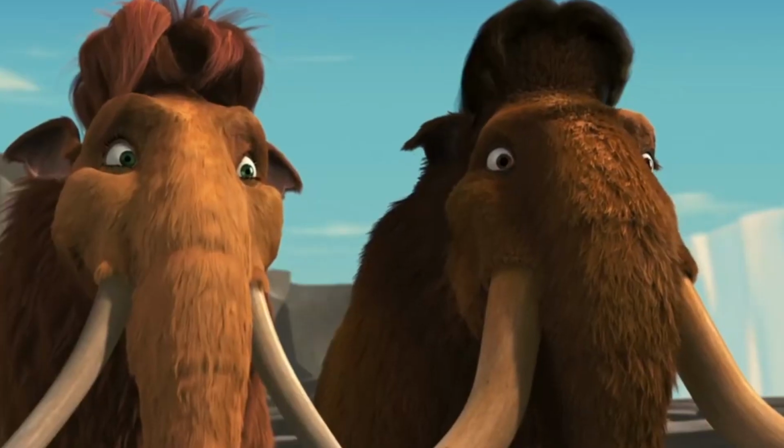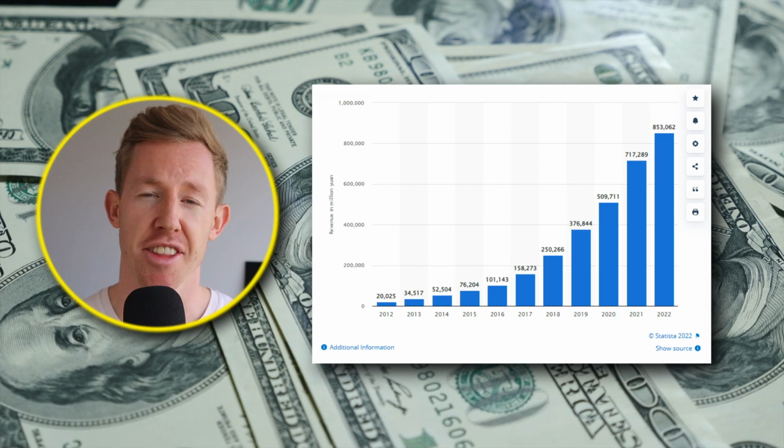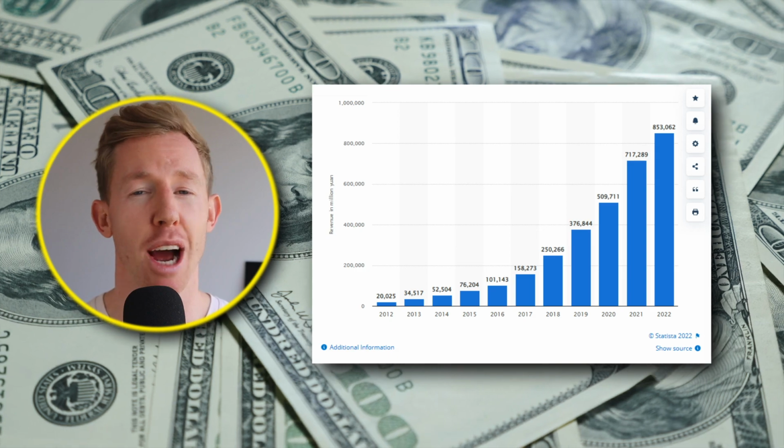Now, earlier, I mentioned the suppliers putting themselves in a shop window to get discovered by Amazon sellers like us. And the biggest shop window by a country mile is the Chinese mammoth website, Alibaba. When I say mammoth, I really mean it. In 2021, they had revenues of $125 billion. And their growth in recent years has been outrageous.